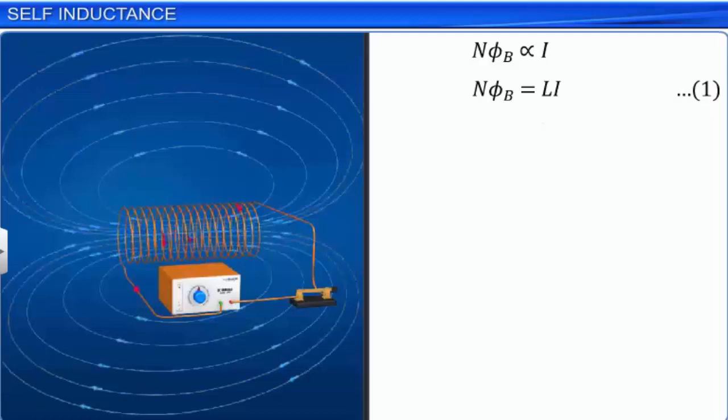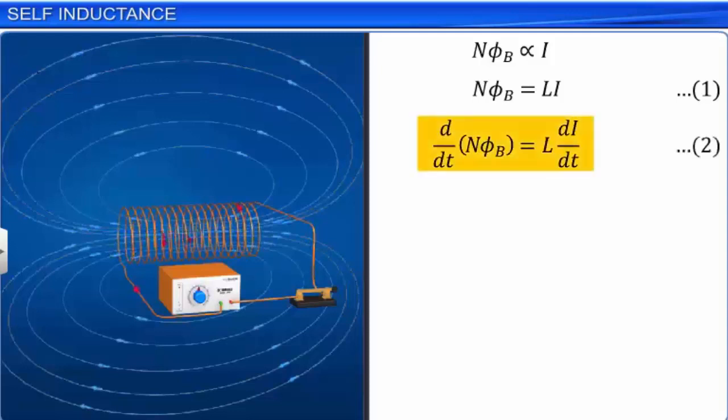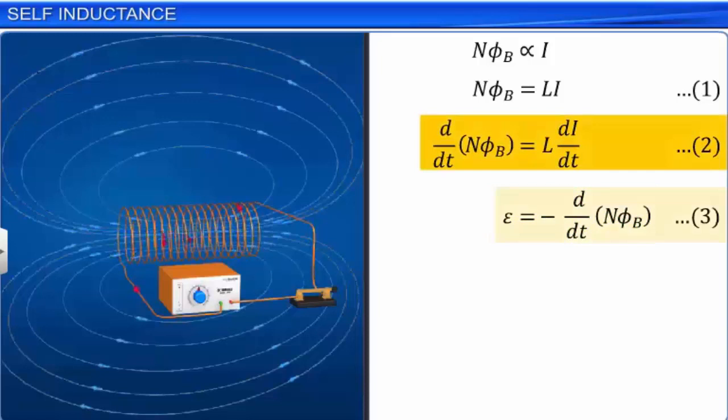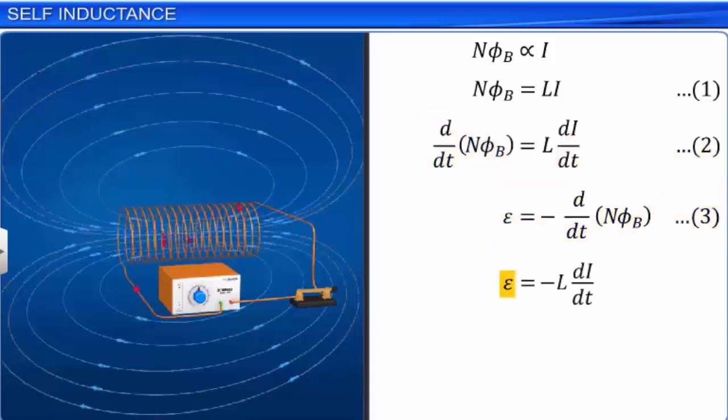When the current in the circuit is varied, the flux linked with the coil changes and an EMF is induced in the coil. This means d by dt of n phi B equals L di by dt. Let this be equation 2. From Faraday's law, for a coil of n turns, the self-induced EMF E is equal to minus d by dt of n phi B. Let this be equation 3. Comparing equations 2 and 3, we get the equation E is equal to minus L di by dt. Let this be equation 4.